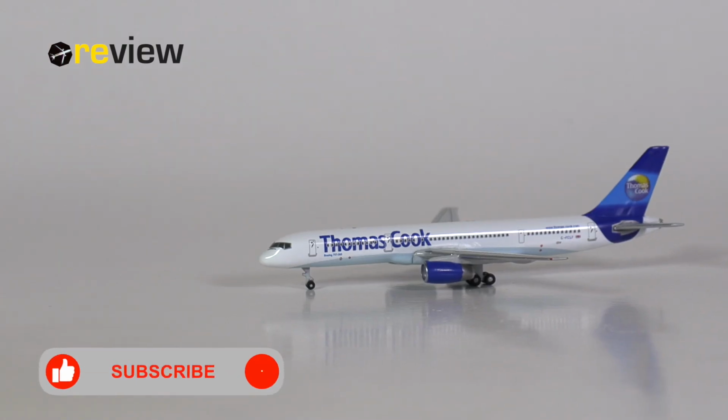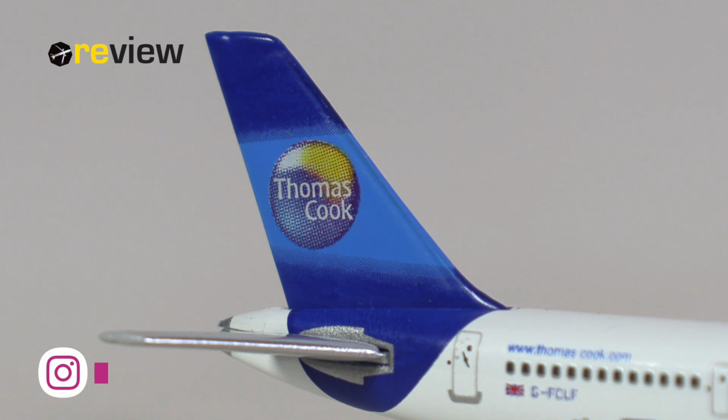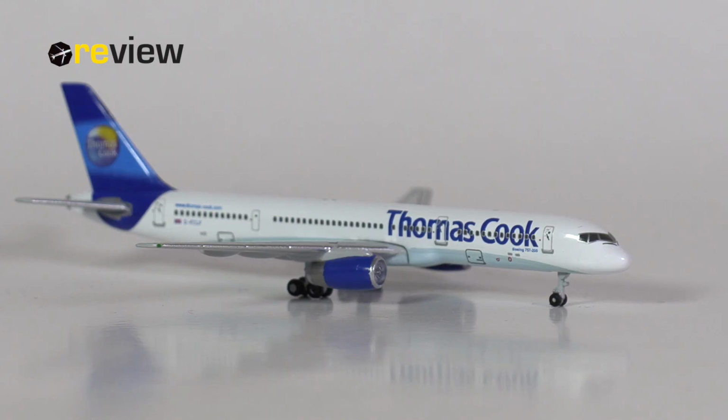So there we have it, the Boeing 757-200 in a former standard livery of Thomas Cook Airlines from Starjets in 1 to 500. And what can we say about this aircraft model? Despite its age, after all, it is from 2004, it is still an excellent model and it can very easily compete with anything we currently have on the market.